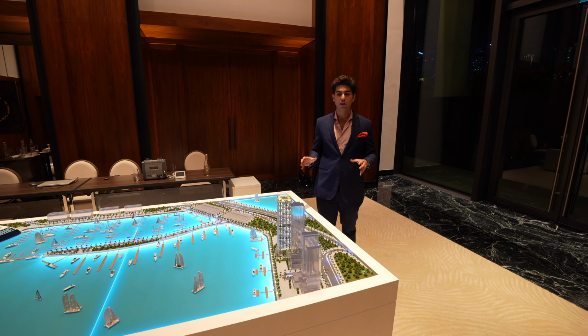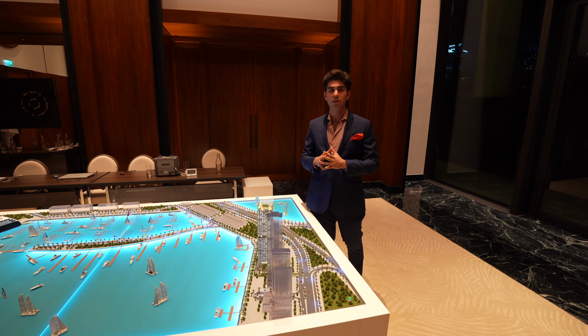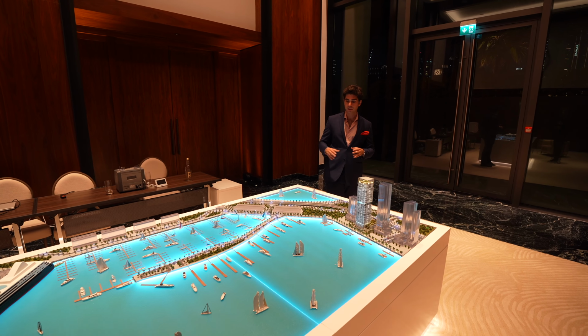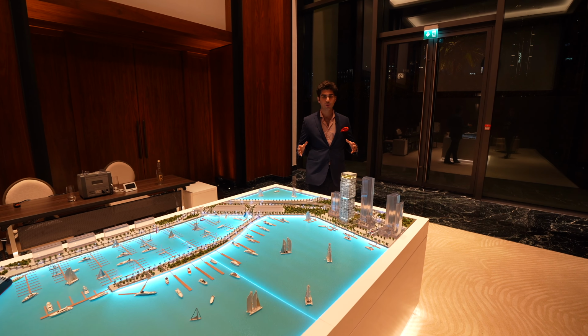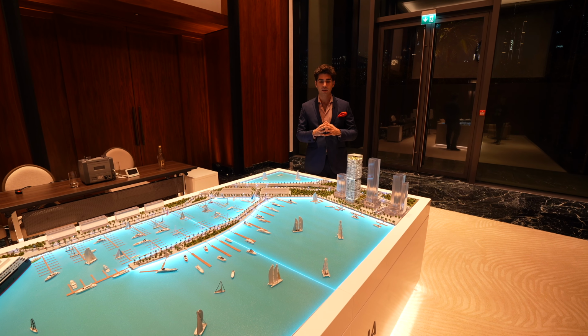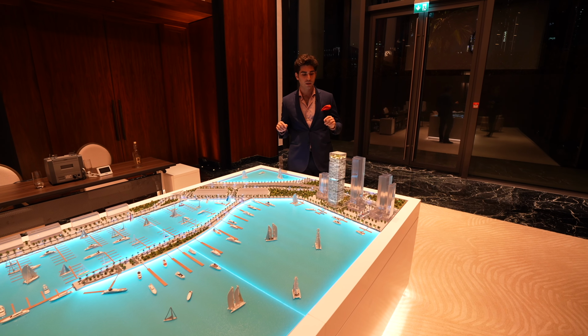So I just want to talk a little bit about the vision for Maritime City because it's so important as an investor that you understand how your community is going to develop around the building in the years down the line. So Maritime City is some of the closest waterfront to key areas like downtown Dubai, and it's one of the last undeveloped opportunities to buy property.